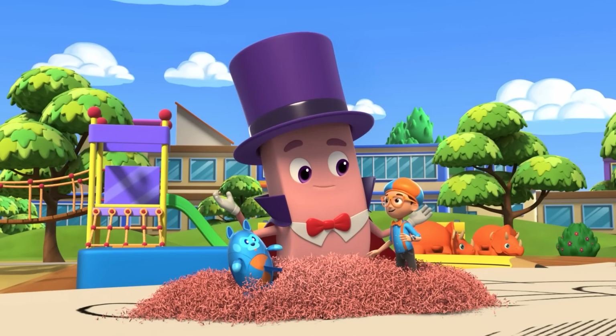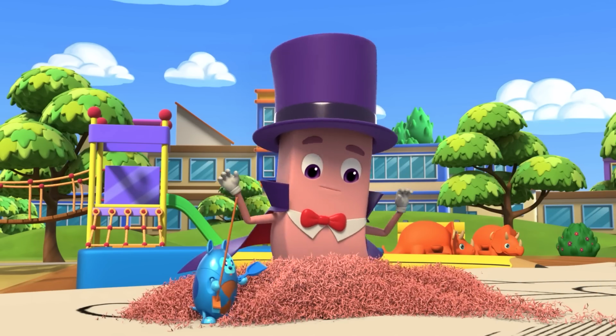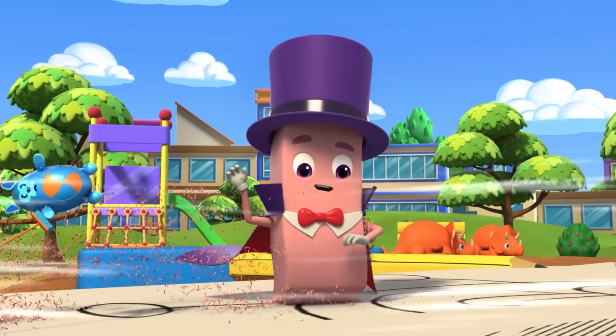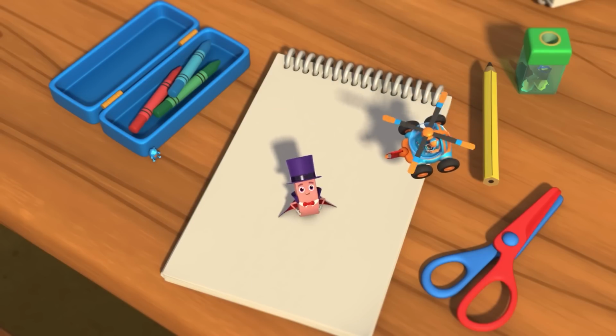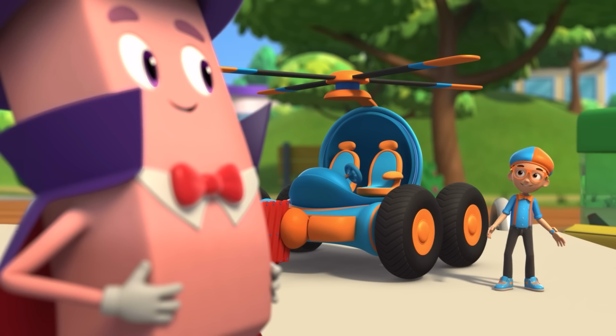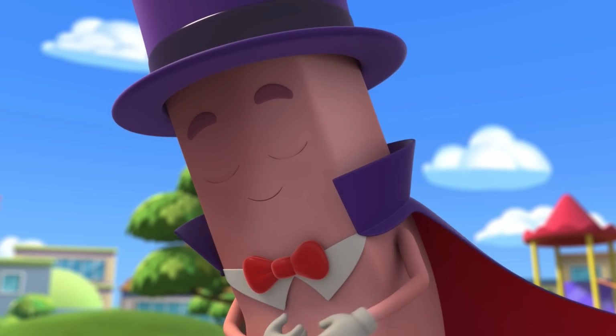See the small bits coming off? You've got a few on you. Oh, they're cute. Rub the eraser on the paper enough, and boy, oh boy, the graphite comes off. Ta-da! My disappearing act. That's amazing. Was it magic? No, it's science.